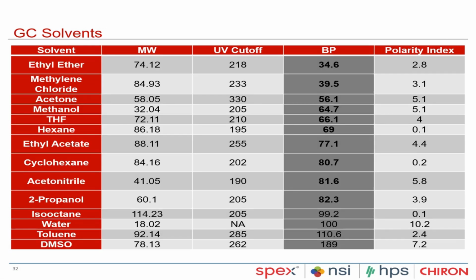For GC solvents, you have a different set of priorities. You're going to care more about the boiling point and the molecular weight. You're going to want low molecular weight solvents, things that are going to be very volatile and have very low boiling points, so that they evaporate or volatilize very quickly in the source and allow for the target analytes to move through the mobile phase and the solid phase of the gas chromatography system. So when it comes to actual molecular weight and boiling point, this makes methylene chloride a really good solvent for GC because of its volatility.